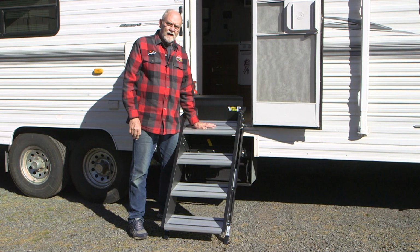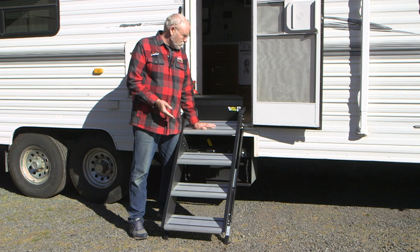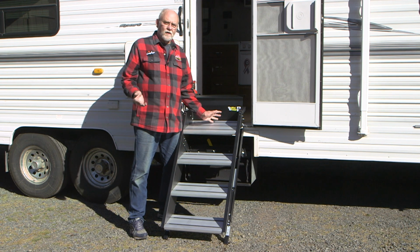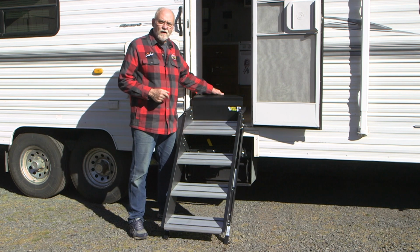It's a really neat item, in my opinion one of the slickest additions to RV accessories to come along in a long time. And we'll show you how to install it here.